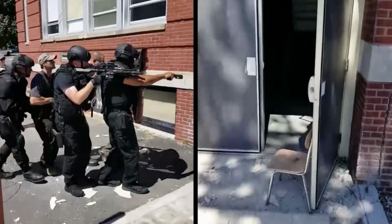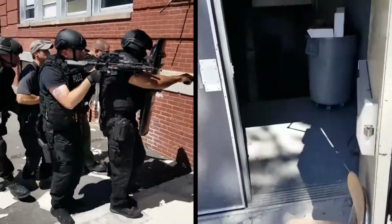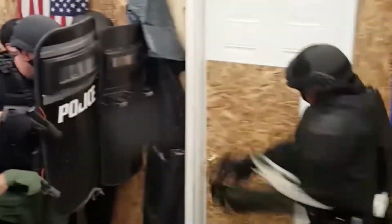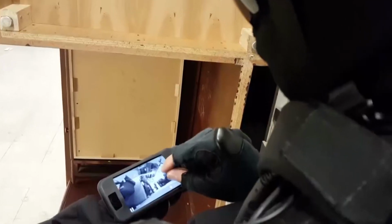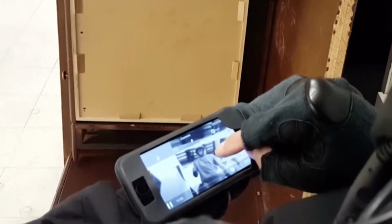I've got 42 years in law enforcement. I've learned that the real safety component for a police officer is knowing what they're going to get into before they get there. Police, open up! I mean, how do you do that? Well, this thing gives you that opportunity.